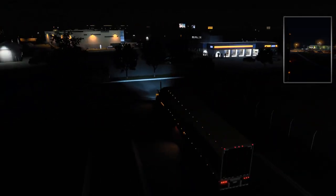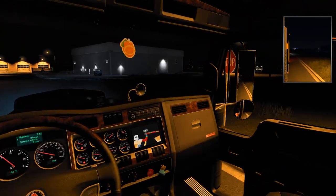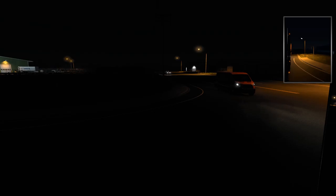I do this sometimes because I can't see, especially at night. I don't have tracker R, and sometimes you just can't see. Turn right. And I try to drive as legit as possible.